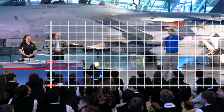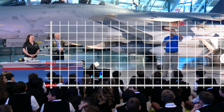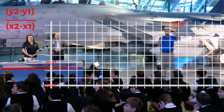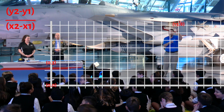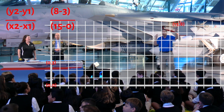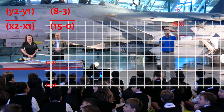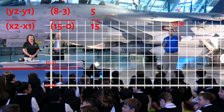Now we're going to calculate the slope using those coordinates. So the first thing we need is our formula. So boom, there's our formula. We've got our second y coordinate, and we subtract our first y coordinate from that. We do the same thing with our x coordinates, and we fill in the numbers, and boom, we've got our numbers, 8 minus 3 over 15 minus 0. We need to do a little bit of math with that. We do the subtraction, and boom, there we have 5 over 15.